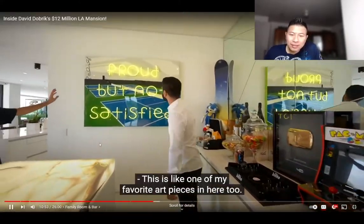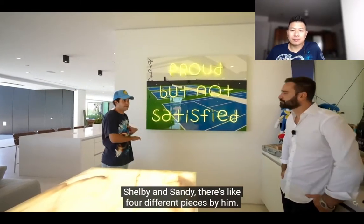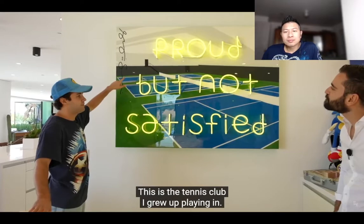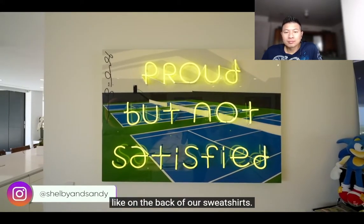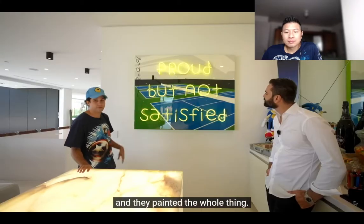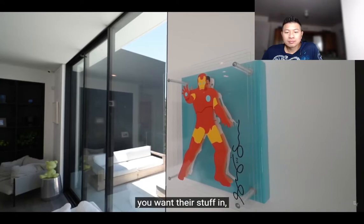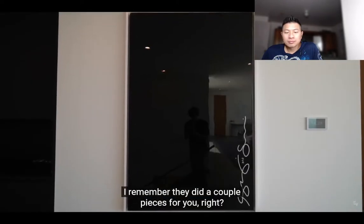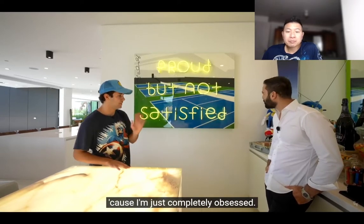Yes, this is one of my favorite art pieces in here too. Shelby and Sandy, there are like 4 different pieces by them. This is the tennis club I grew up playing in, and this was our saying that we had on the back of our sweatshirts. So they put it into an LED sign, and they painted the whole thing. These guys are the best. Please look them up if you have any kind of home you want their stuff in. I remember they did a couple pieces for you, right? Yes, I have 4 or 5 of them because I'm just completely obsessed.